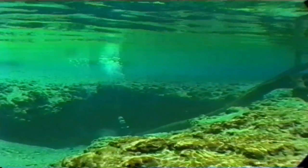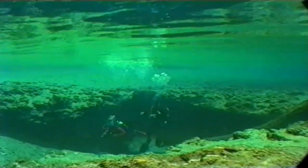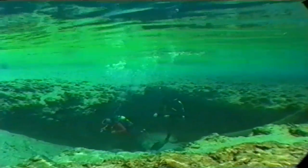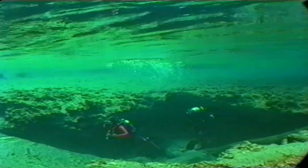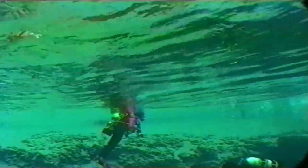This is called Little River Spring in northern Florida and is right in the center of the best cave diving in the world. Divers are coming out of the cavern system, as you can see, in about 12 to 15 feet of water, and they've been in that cave for over an hour.